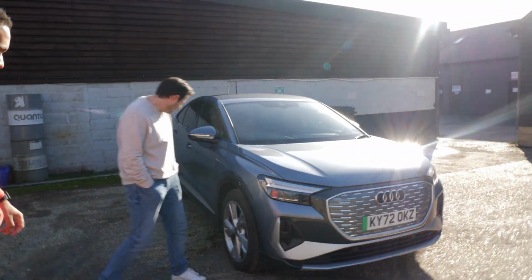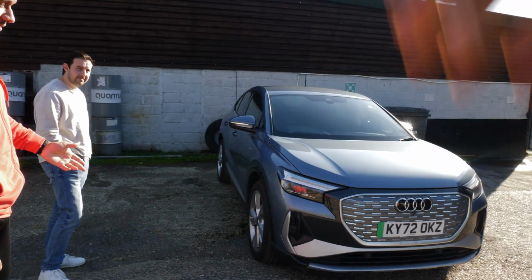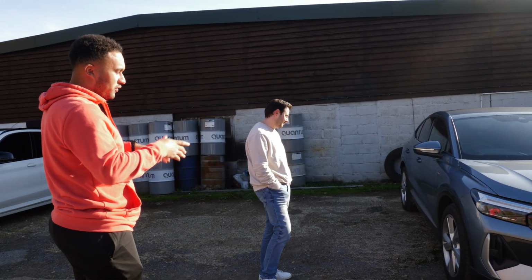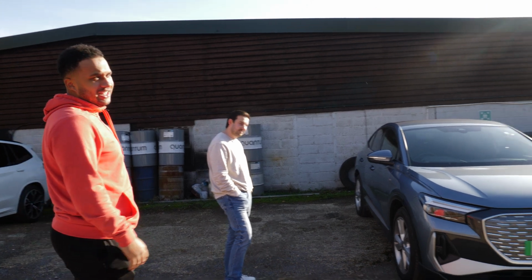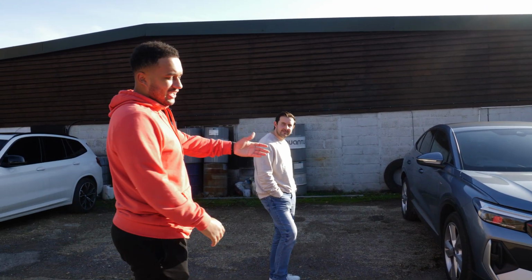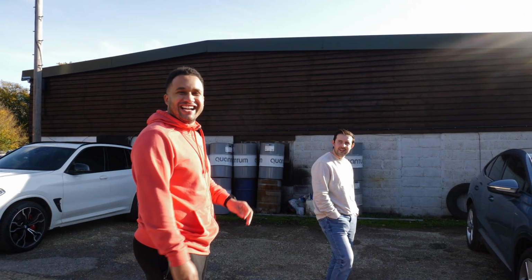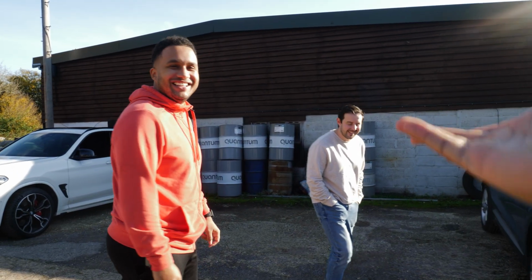So, what do you think of the Q4 e-tron? This is a Sportback as well, sloping roof. You know, I really like these. The shape of it reminds me of the X6/X4, which is quite nice. I mean, EV's the way of the future. I would definitely have one of these. Colour? This is called Gazer Blue. Geezer Blue. Yeah, Max corrected us.